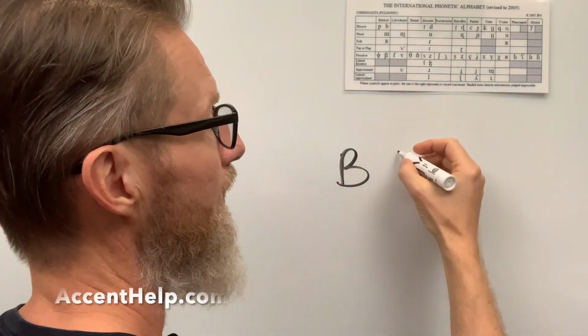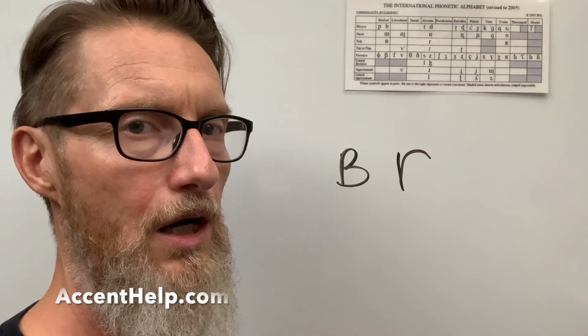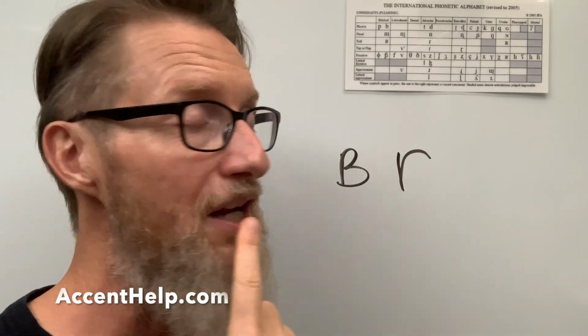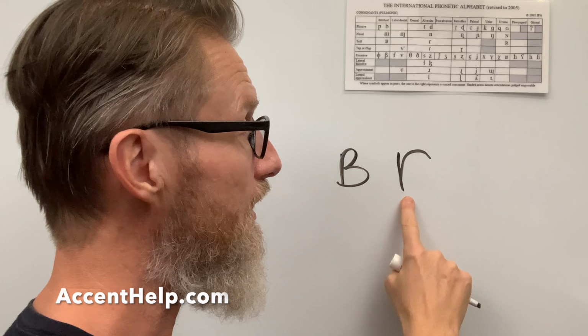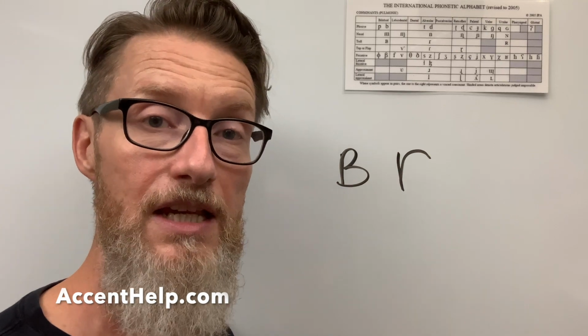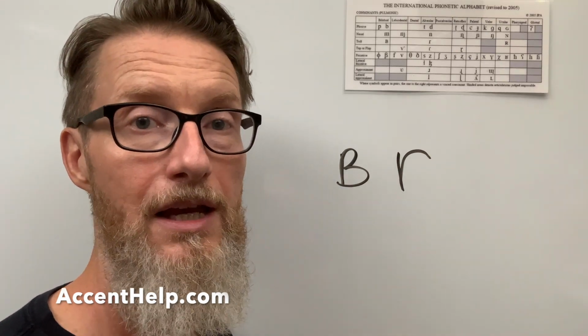And believe it or not, this one may be the slightly easier one. Now I know that looks like a regular R, but when we get to narrow transcription, that is actually the trilled R that's at the front. It's at the alveolar or the alveolar ridge, the gum ridge right behind your upper teeth. This would be the one that you might think of as a Scottish sort of sound. You might also think of it, if you unvoice it, as a cat purring.